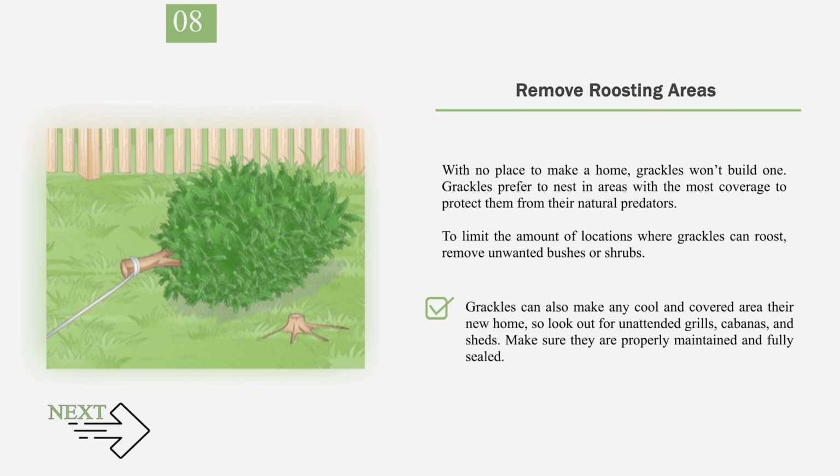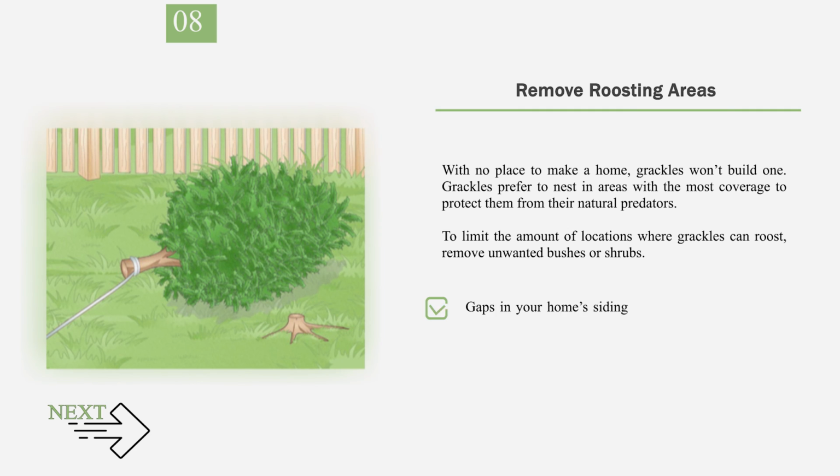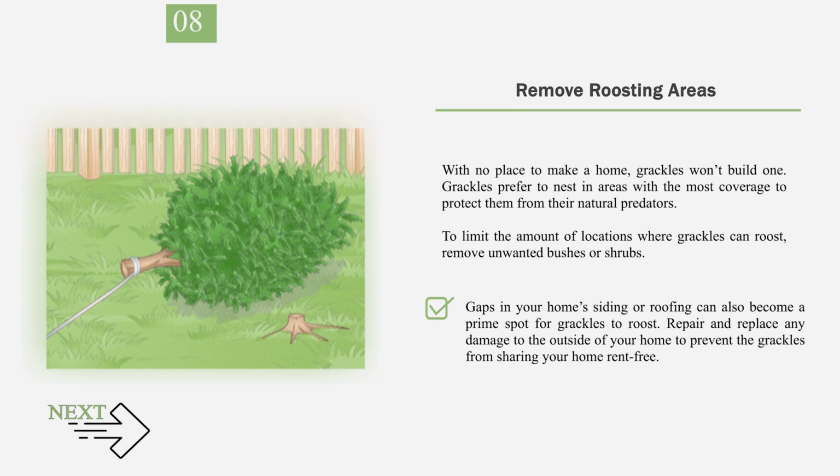Grackles can also make any cool and covered area their new home, so look out for unattended grills, cabanas, and sheds. Make sure they are properly maintained and fully sealed. Gaps in your home siding or roofing can also become a prime spot for grackles to roost. Repair and replace any damage to the outside of your home to prevent the grackles from sharing your home rent-free.